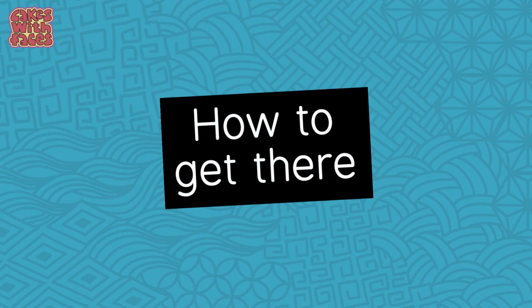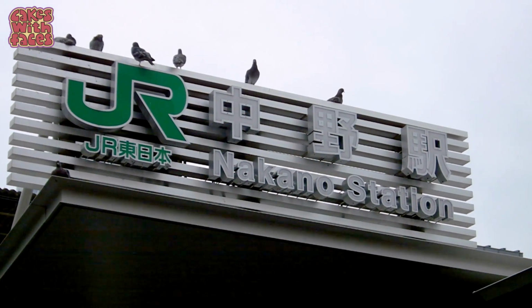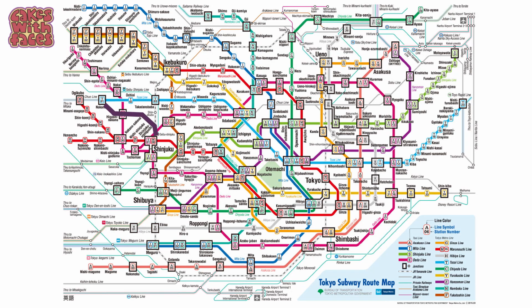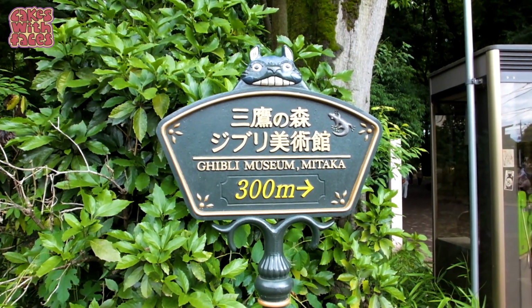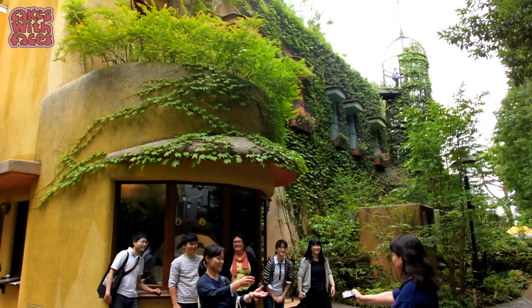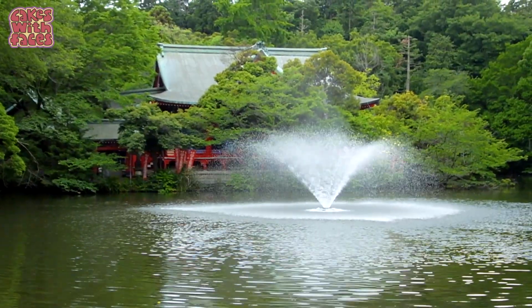Next, how to get there. To get to Nakano Broadway, you need to go to Nakano Station. Take the Chuo line from Shinjuku Station, it's only 5 minutes. That's actually the same line you take to get to Mitaka and Kichijoji for the Studio Ghibli Museum, so you could pair them together and go to both in the same day.